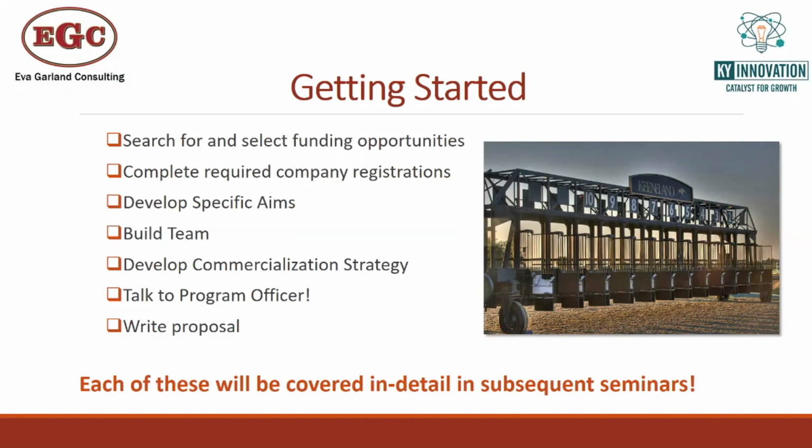Secondly, there's a bunch of registrations you need to complete. We'll have a whole webinar on how to complete registrations. Make sure you leave at least 6 to 8 weeks to complete all the required registrations that are necessary in order to be eligible for an award. The most challenging of these is the SAM.gov registration, so that one can take several weeks.